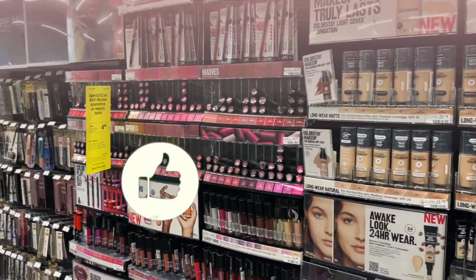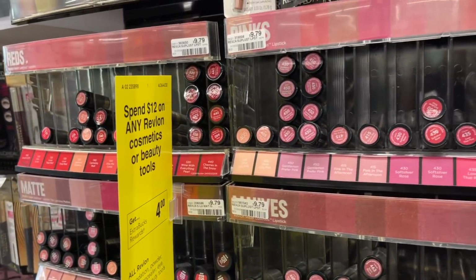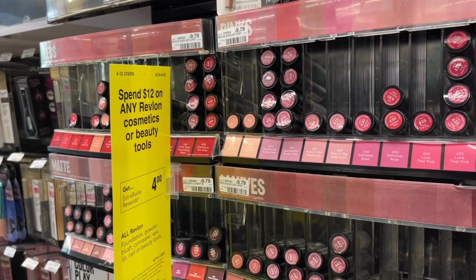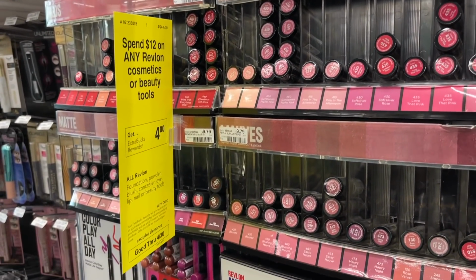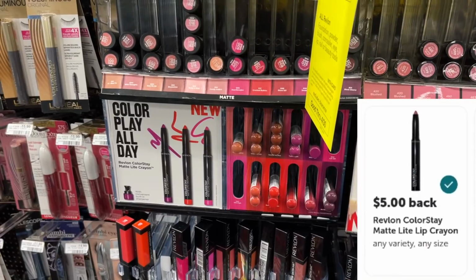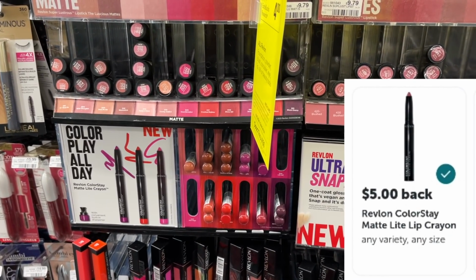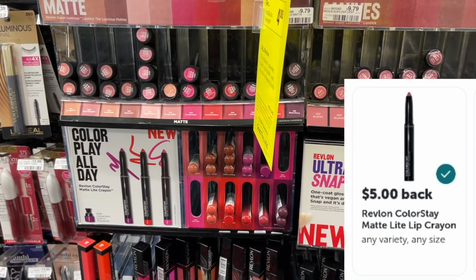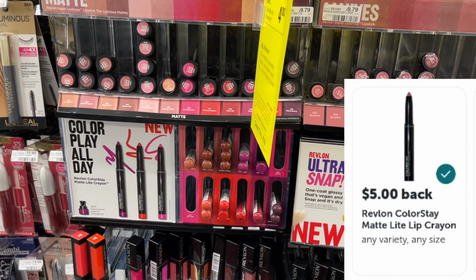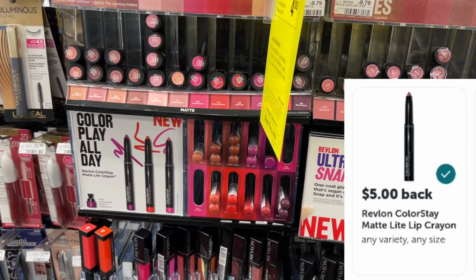We're going to jump right in with a money maker on the Revlon Cosmetics. So the Revlon Cosmetics are spend $12, get back $4 in Extra Bucks this week. And if you have not already done this deal on the color pencil on Ibotta, then I have a really nice deal for you. If you've already done it one time, then this deal does not reset. But we have a $5 rebate for this ColorStay pencil.